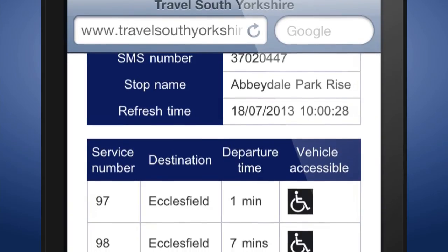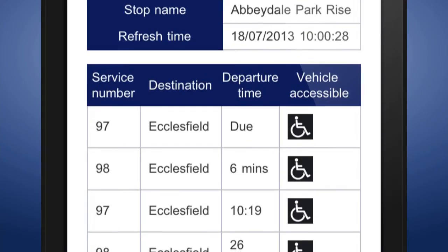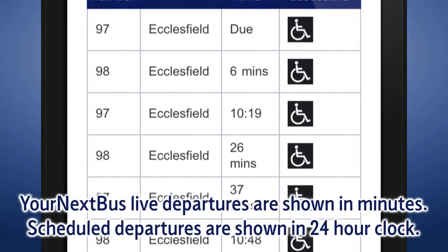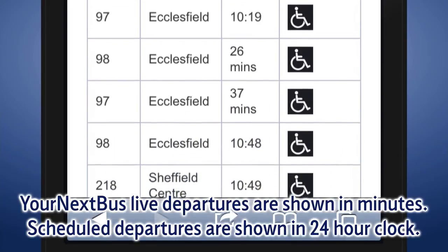Journey times that count down or display due as the bus approaches are tracked by satellite in real time. Other journeys show the schedule time of the service. These journeys are not tracked and will no longer be displayed at the time shown, regardless if a bus has arrived or not. Your Next Bus.